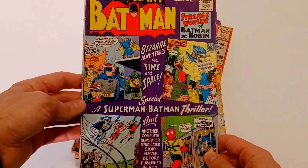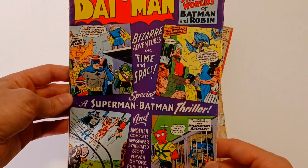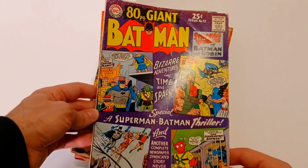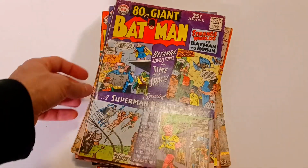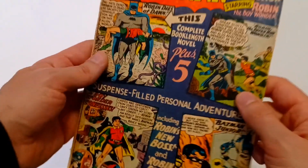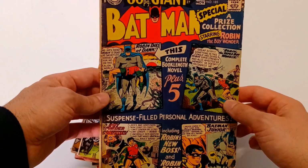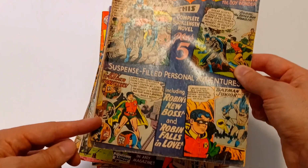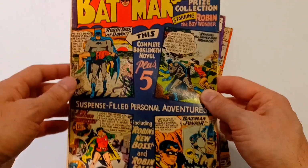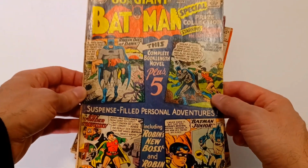This is issue number 12, Bizarre Adventures in Time and Space, featuring Caveman Batman, Interplanetary Batman, as well as the Winged Bat People. So a lot of hokey stories and some interesting takes on it. We have Batman 185, another 80-page giant, featuring the death of Robin, as well as more Robin-centered stories, 5 in total, you can see in the middle.